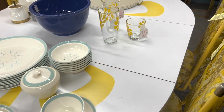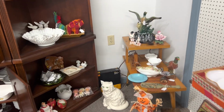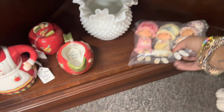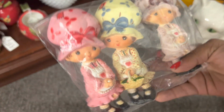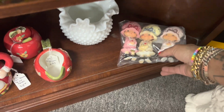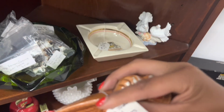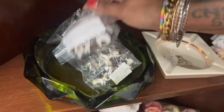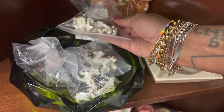Fun table. I have to know. Ooh, wait, I almost missed that. Oh, are they, what is happening here? How cute are these little, whatever. Oh, and this is neat too. Man, I am like missing stuff left and right. 21, that's a little pricey for sure. That's more than I'd sell that for. And the bone china, nothing too uncommon.